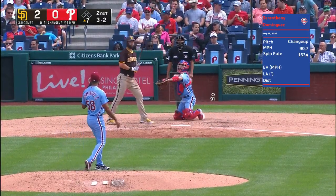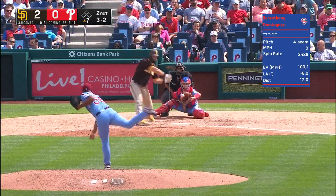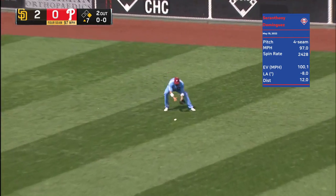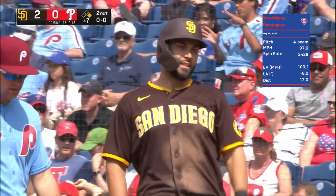Missed way outside. The way he threw after being off for over 2 weeks. Ground ball through the right side. There's a base hit. And Hosmer extends the inning.